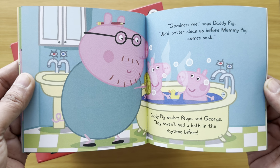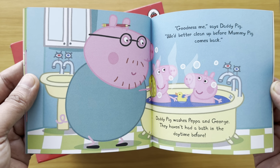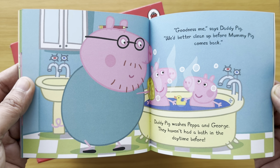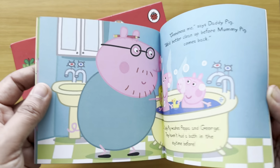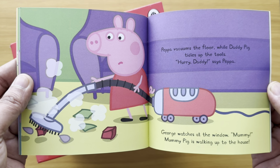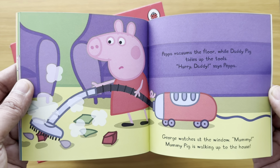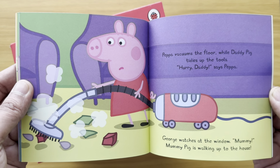"Goodness me," says Daddy Pig. "We'd better clean up before Mummy Pig comes back." Daddy Pig washes Peppa and George. They haven't had a bath in the daytime before. Peppa vacuums the floor while Daddy Pig tidies up the tools. "Hurry, Daddy," says Peppa. George watches at the window.